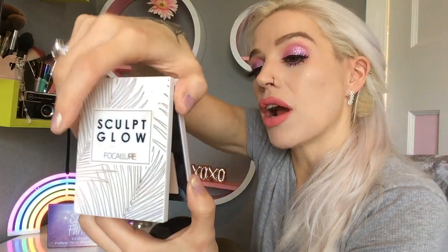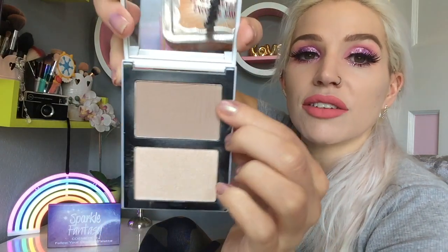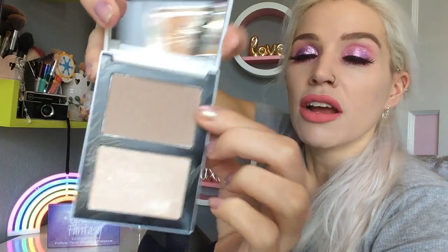Guys, just before I try this on, I'm going to bronze because I feel like I need to bronze today, so I'm actually going to use my bronzer, also by Focallure. This is the Sculpt and Glow, in the shade 01 Maui Nights and Opal. We have a highlighter and a contour shade. The contour shade is extremely cool toned, so if you're very fair skinned or you just love a cool toned contour, then I cannot recommend this enough.